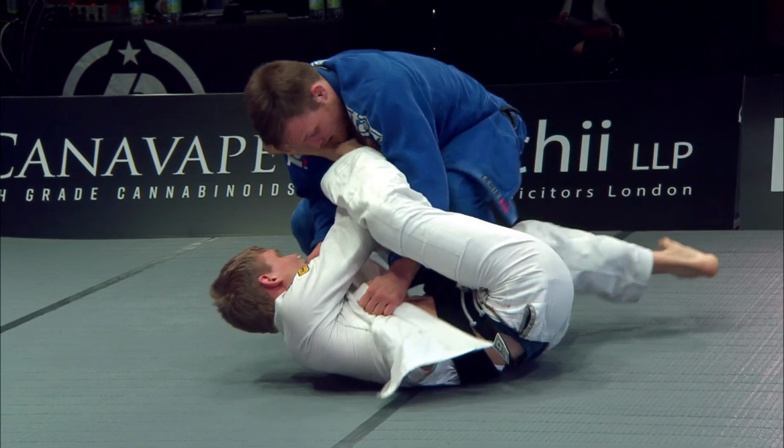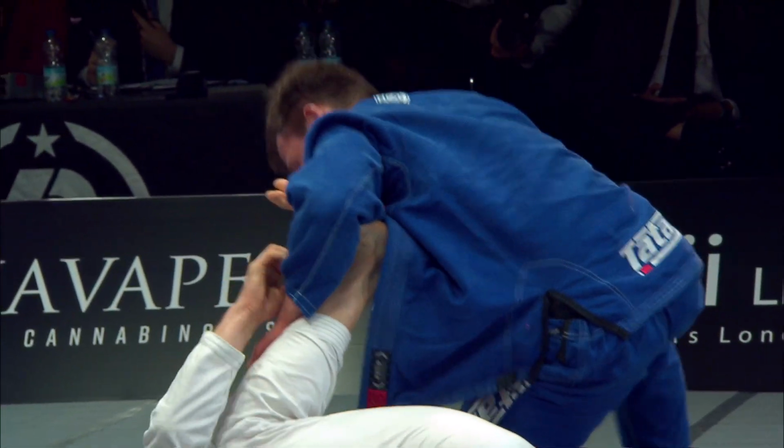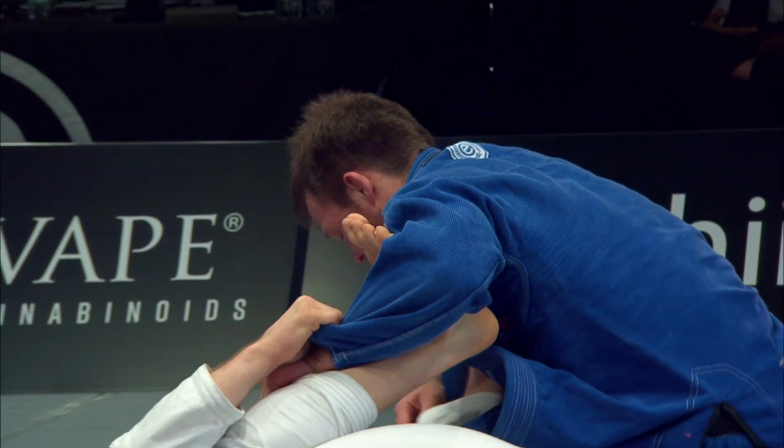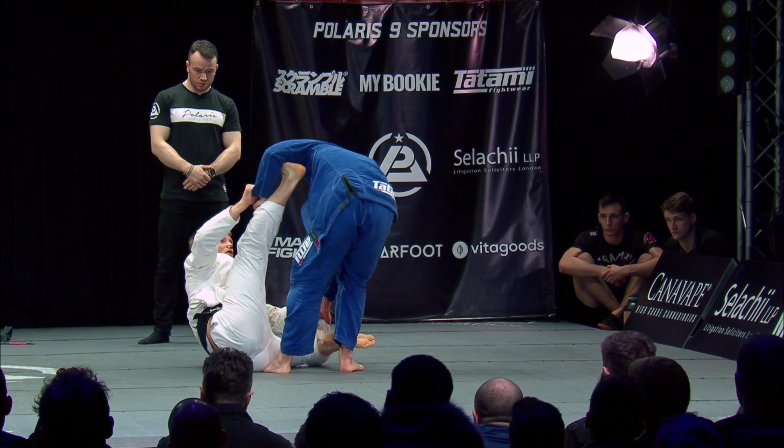Knee on belly for Langaker, but a lot of space for Brosche to replace guard here. Yeah, particularly someone that's flexible, he just brings his leg back up and steps on the bicep. I mean, it's not just his flexibility, it's his dexterity as well. I mean, he can sit on the floor and without hardly using his hands, put his legs behind his head.